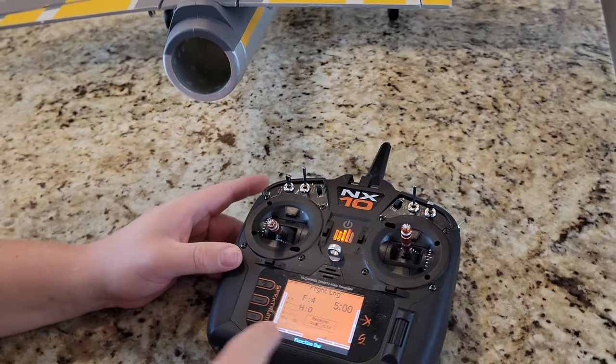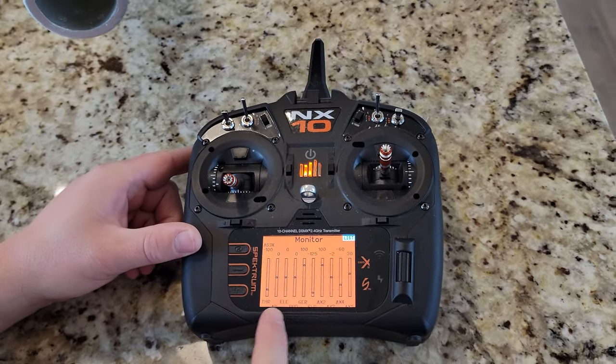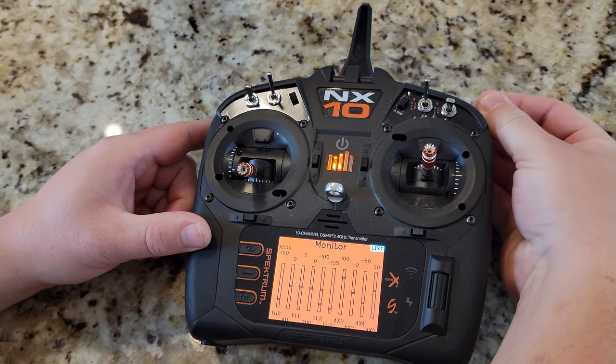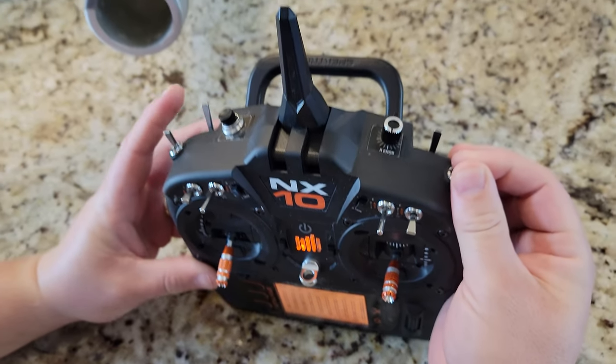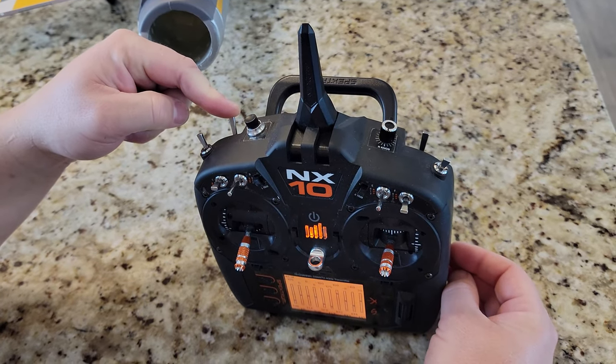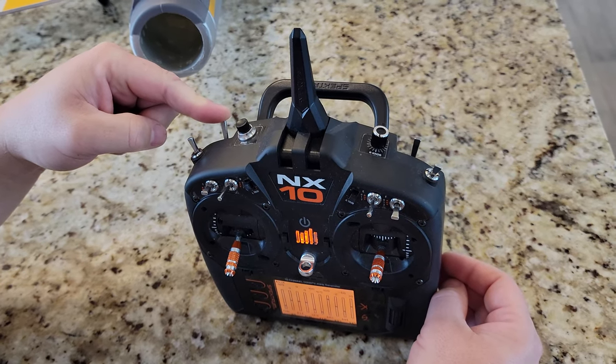Now, I'm gonna scroll over and look at this mode. We have throttle, aileron, elevator, rudder, gear. Gear is now controlled by switch G. Why not switch A? Because we switched it off of A, knowing that we were gonna have AS3X and SAFE assigned over here, okay? We did all that stuff already. It's already tested and vetted.